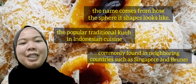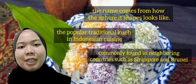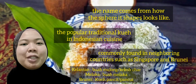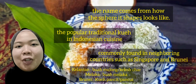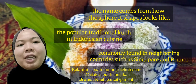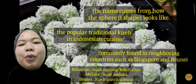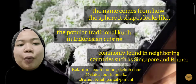Also, in Malaysia, this kuih has many different names based on what state you stay in. For example, in Kelantan, people call this kuih kekocar or buah mulung. But in Melaka, people usually call it buah Melaka because it looks like Melaka tree fruits. Meanwhile, in Brunei, kuih onde-onde is also known as kuih pancit or kuih pancut.